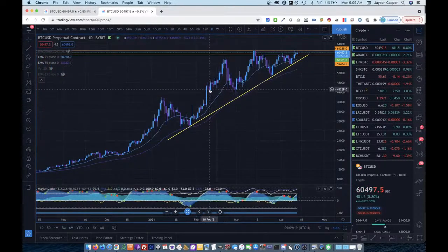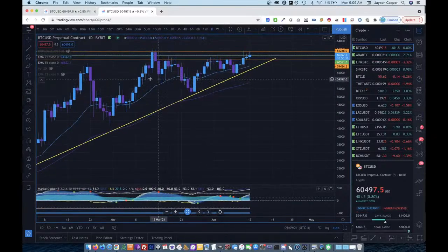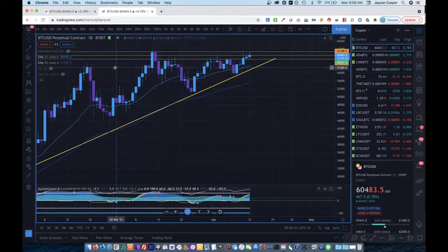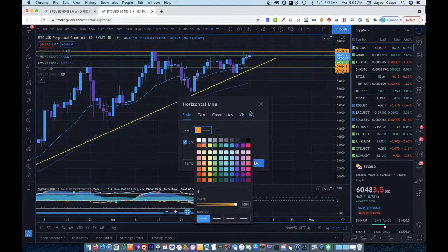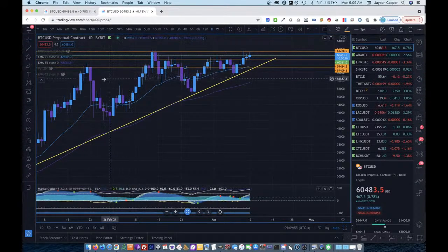So I'm going to come here and I'm just going to mark out some dailies and share what I'm thinking. I'm not going to go into as much detail as I do in the VIP streams, but we've got this level here at right around 57.4, because it was our resistance, then it became a strong support.